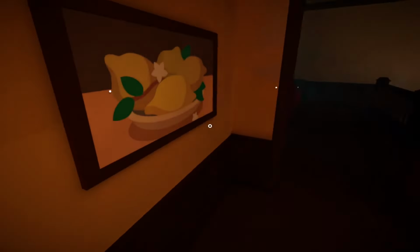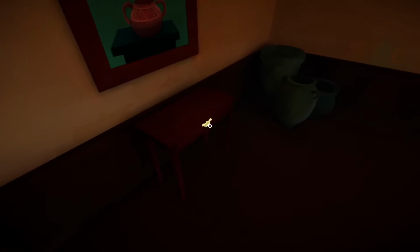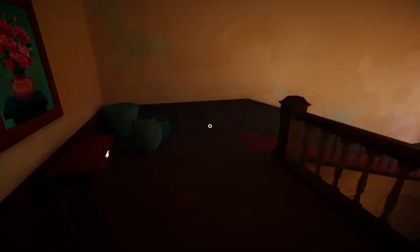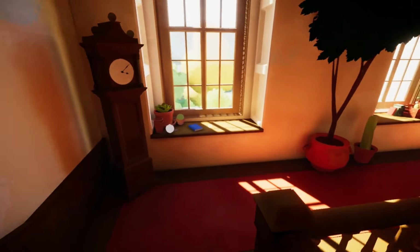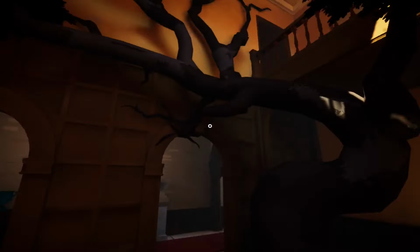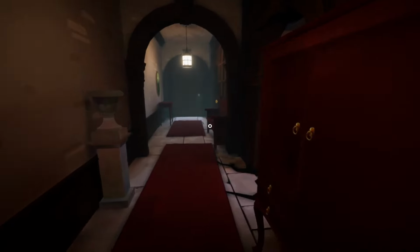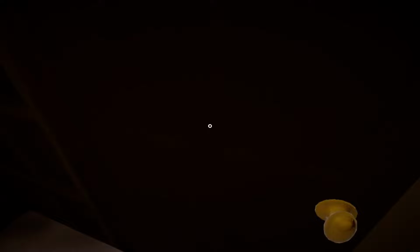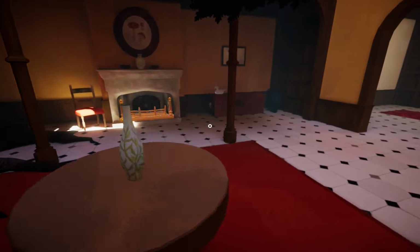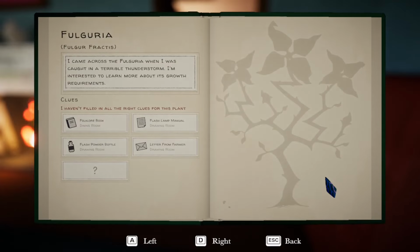Locked. Why does that? Also, why is there a tree growing in my house? Like, I'm not against it. I'm just wondering why. Honestly, if you can grow a tree in your house, why wouldn't you grow a tree in your... Maybe I have to.